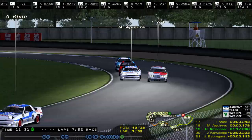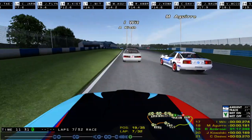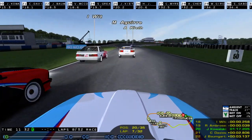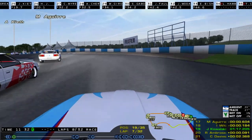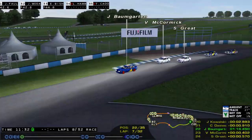And there's a bit of battle now. Kowalski, Ambrose, Aguirre and Witt, battling: two Polish drivers, one Australian and one Argentinian. Yeah, beautiful liveries on the BMWs. A shame they're so far down the order. Let's look at this. Kowalski trying to make a double overtake. Yep, not quite on Witt, and he's just going to go deep now. And Ambrose is just going to come flying back at him.